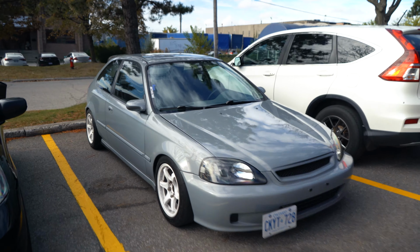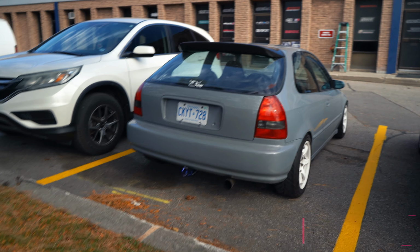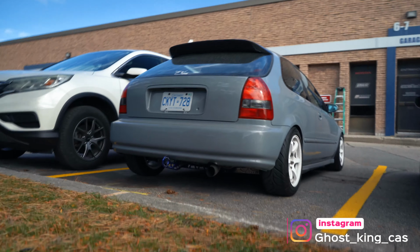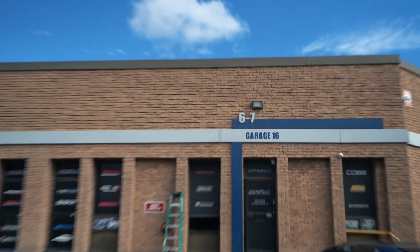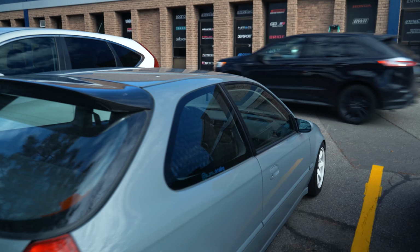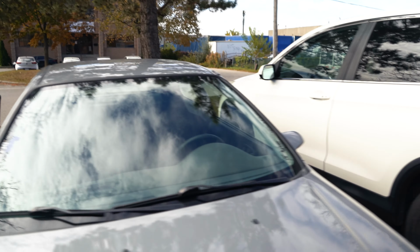Check this thing out. This is Jamoy's EK hatch. I'm gonna tag Jamoy down below, if you guys wanna check out his build. This thing is so clean. Jamoy built his car pretty much mainly here at Garage 16, as you guys see right there. We're gonna do a full review of the car, so today is just a little glimpse of it. He's got a few things he's gotta put on before we do.